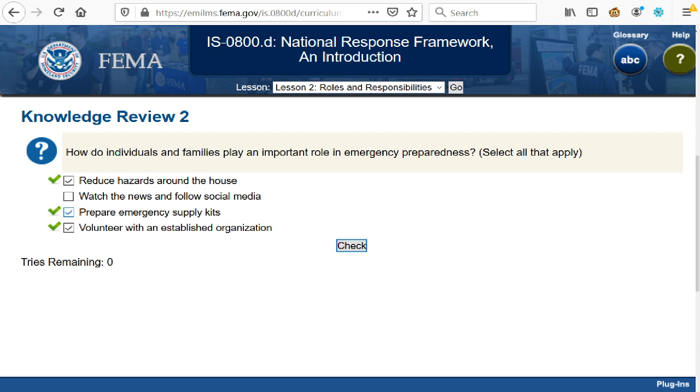If it's just watch the news, yeah, that's not an important role, but following social media would be an important role because you can actually contact your friends, family, even the counties, saying, I'm seeing this from a different angle. So following social media can play an important and vital role in emergency preparedness. I'm going to contact FEMA and ask them exactly why they didn't count social media, because following social media does not mean just following, it also means communicating. So watching the news can actually play an important role in emergency preparedness because you're helping out the community.